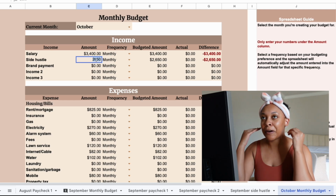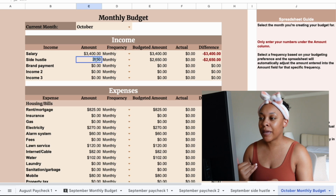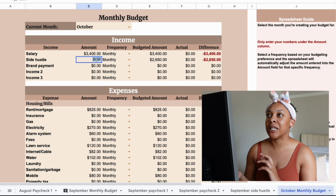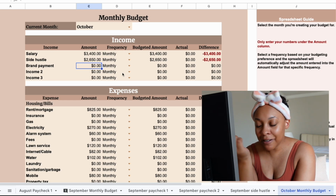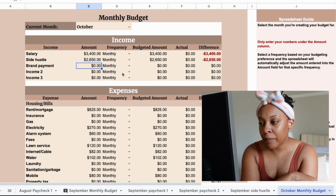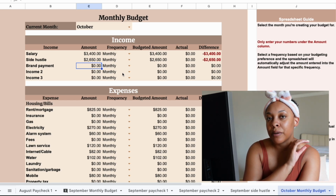But I planned it out in my head what I wanted to do with the money, and I got a bit bummed and discouraged, because obviously if I don't have that money, I can't do what I wanted to do. But y'all, God is faithful, okay? I have a brand I've been working with, and they wanted to extend their contract with me for a third time. So I'm super excited.